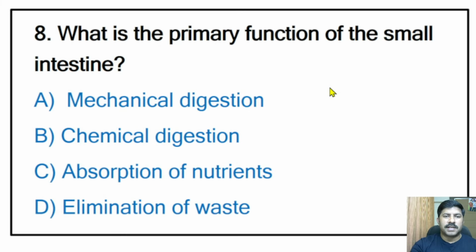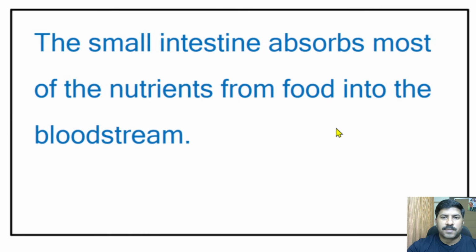Then eighth question, what is the primary function of the small intestine? Mechanical digestion, chemical digestion, absorption of nutrients, elimination of waste. The primary function of the small intestine, that is absorption of nutrients. A major part of the nutrients are absorbed from the small intestine. The small intestine absorbs most of the nutrients from food into the bloodstream.